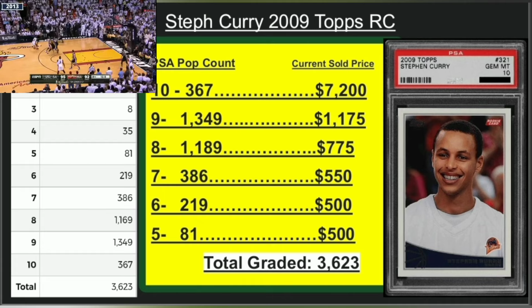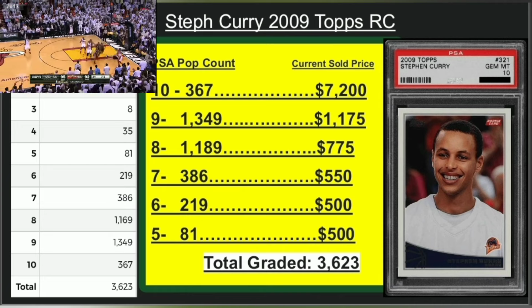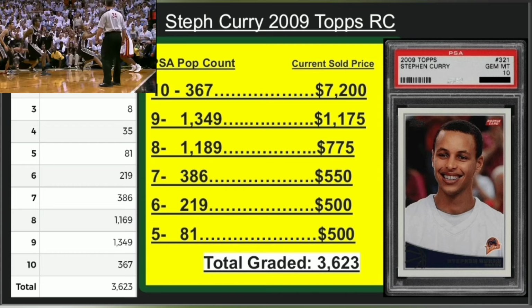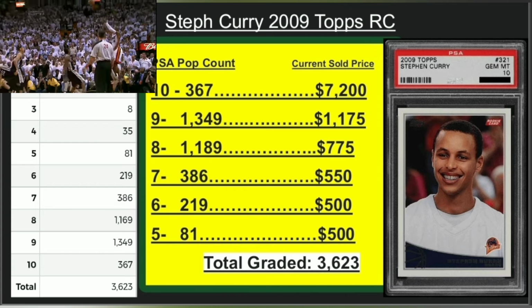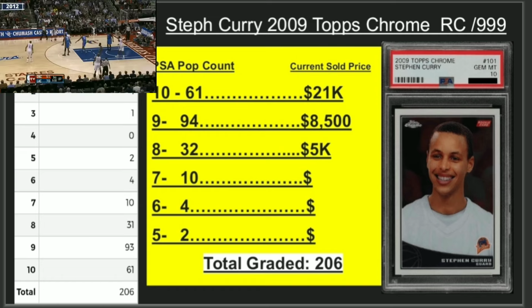And here's his Topps. And there's only 3,600 graded total. Now 367 of those are in a 10 and over 1,300 in a 9. So easy to get a high grade, or not rare in high grade. But I thought there would have been many more than just 3,600 of these graded.